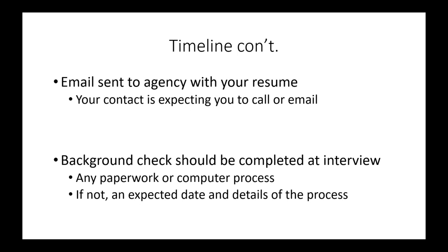I try to let them know that we need for it to be done as soon as possible, but agencies, as I said, have different students from different schools, and they can't necessarily keep track of what Forsyth Tech's process is. If they don't mention it, or if you don't actually complete paperwork at the interview, then you should at least leave with an idea of when you will do the background check and any training or anything else that may need to be done for that particular agency for their process.